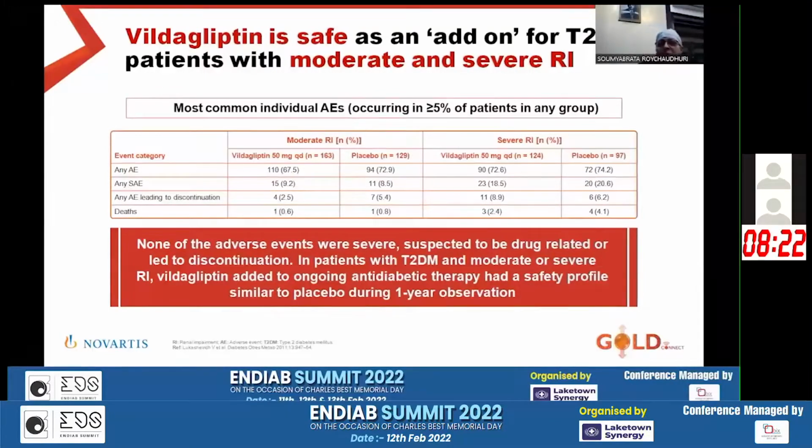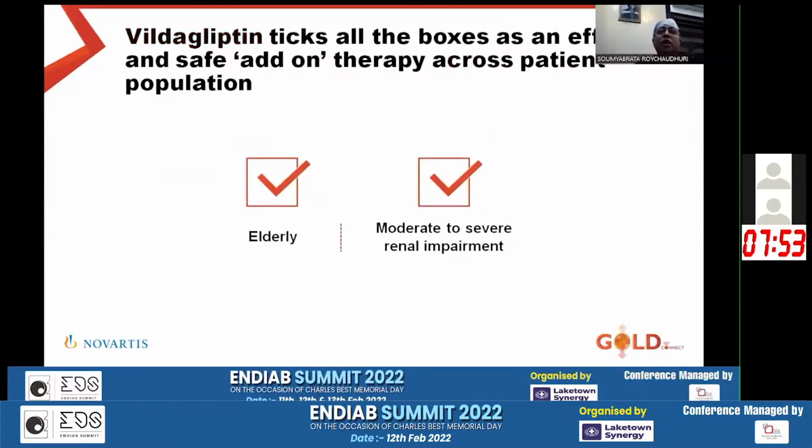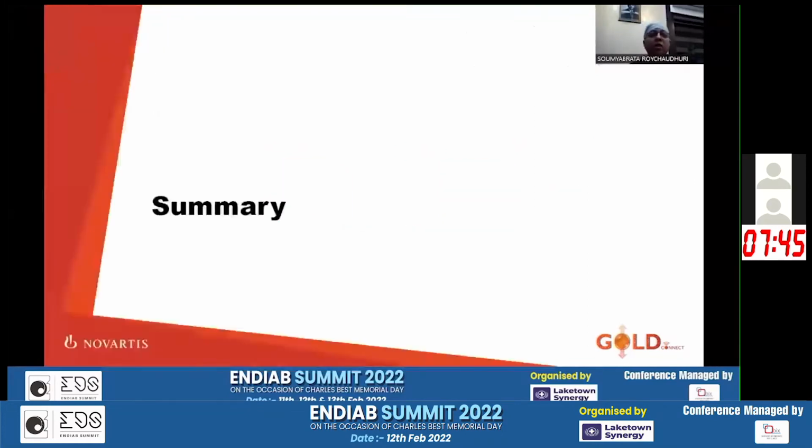And in the severe renal impairment group, you had 72.6% adverse events in the Vildagliptin group and 74.2% adverse events in the placebo group. Severe adverse event was 23 versus 20. Any adverse event leading to discontinuation was 11 and 6, and deaths were 3 and 4 respectively, a little bit more in the placebo group, but not statistically significant, however. So Vildagliptin again ticks all the boxes as a safe and effective option for add-on therapy across patient populations.